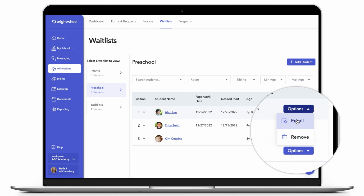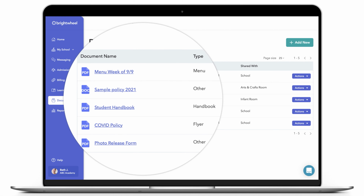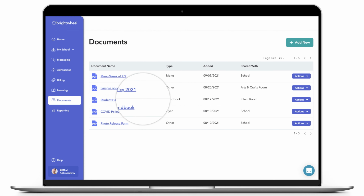Then when ready, click Enroll and set the start date. With all of this, as well as our Document Hub, which allows you to upload important documents like handbooks, menus, and more for the parents to access digitally, Brightwheel programs are able to eliminate the bulky paper process of admissions and save money every single month.